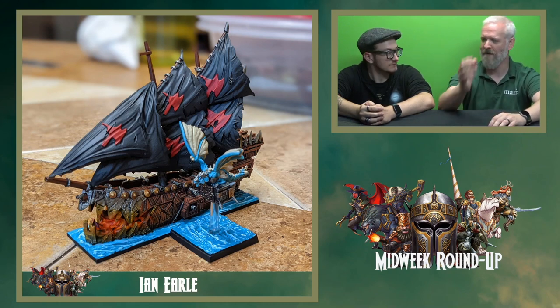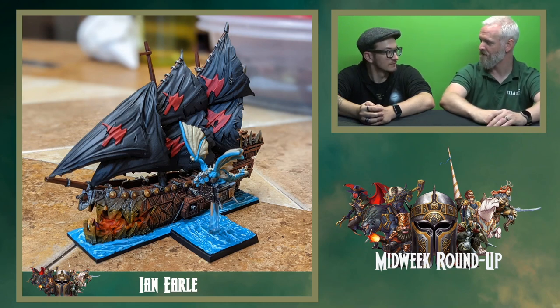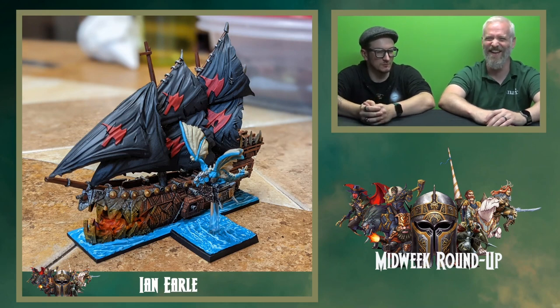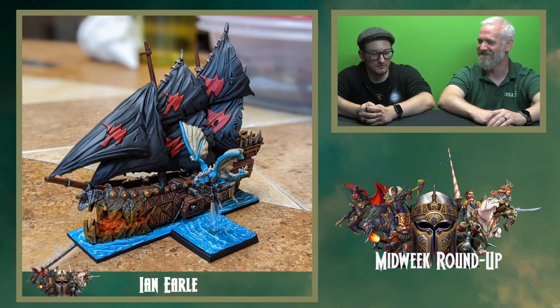I think it goes to show how characterful certainly some of the earlier ships were with the orcs. It's amazing to see. It makes me laugh every time I see them. I think orcs in general in the fantasy setting are always great for going above and beyond with your imagination, really.